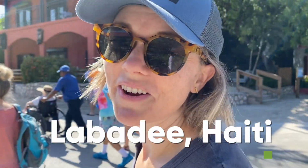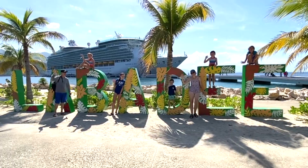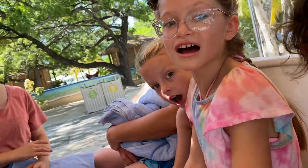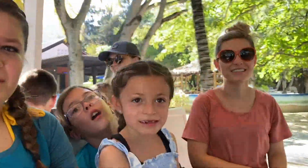Today is day 3 on our cruise. We hopped off the boat and here we are in the beautiful island of Labadee. Eliza, is Haiti hot or cold? Hot! It's nice and cold. You need to bring a jacket if you come to Haiti, huh?